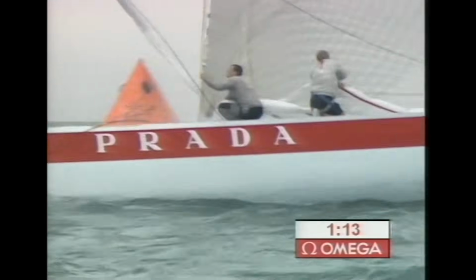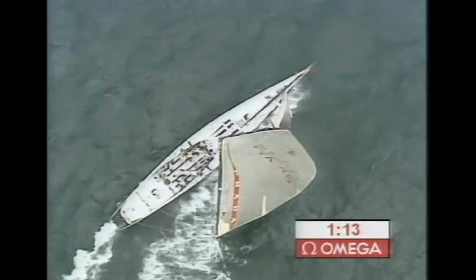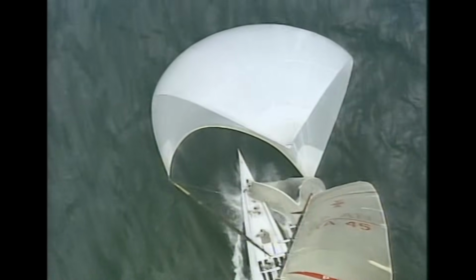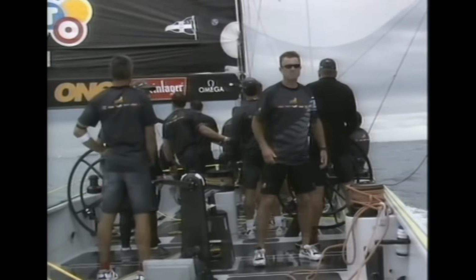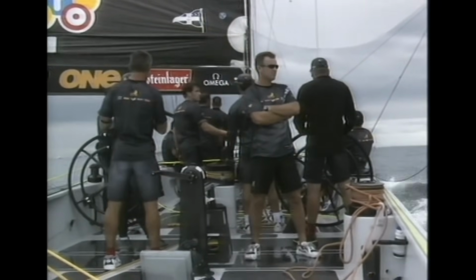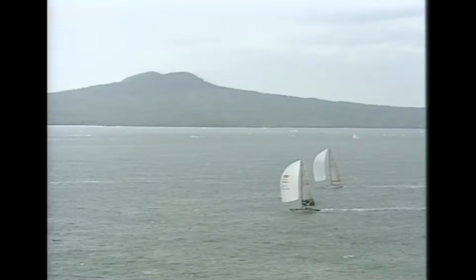Prada rounds the top mark for the last time in race 5 and clicks off at 1:13 behind. That's against Team New Zealand at 12 seconds. Look at that. Low come on the rig then. They're off. And they've got a riding turn by the look of it, and the weather runner. Oh, that crease just coming on us. Oh no, they've just looped it round the top.